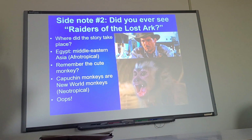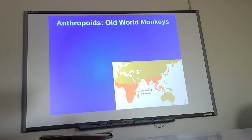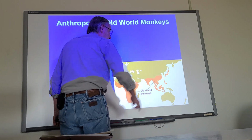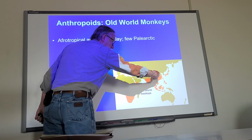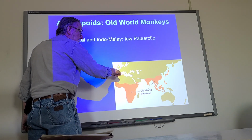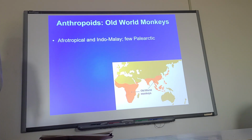Okay. Anyway, that's enough about the New World monkeys. Old World monkeys and apes, then. Old World monkeys get their name for an obvious reason. They're found in the Afrotropical region, the Palearctic region, and Indo-Malay. So this is all Indo-Malay here, Afrotropic, and then this is Palearctic right up here, and over here in Japan.